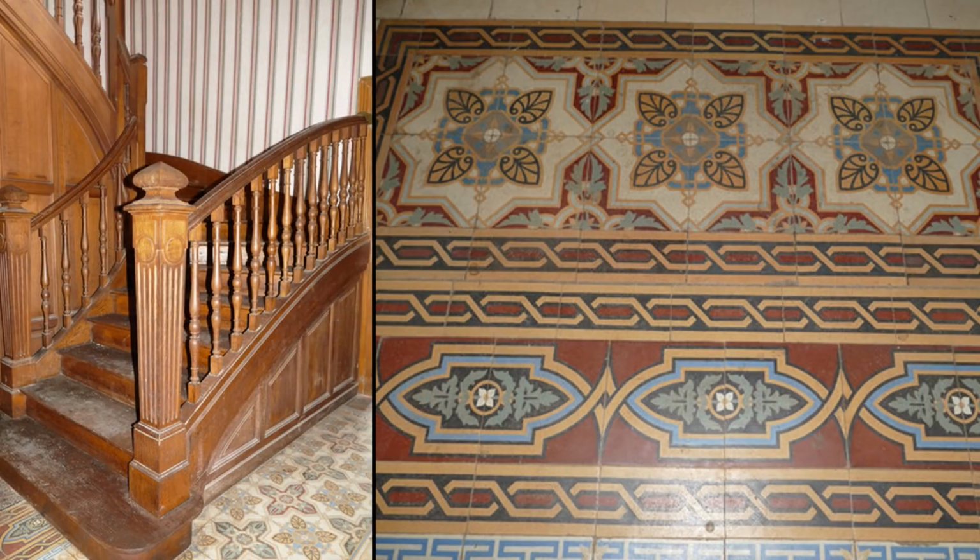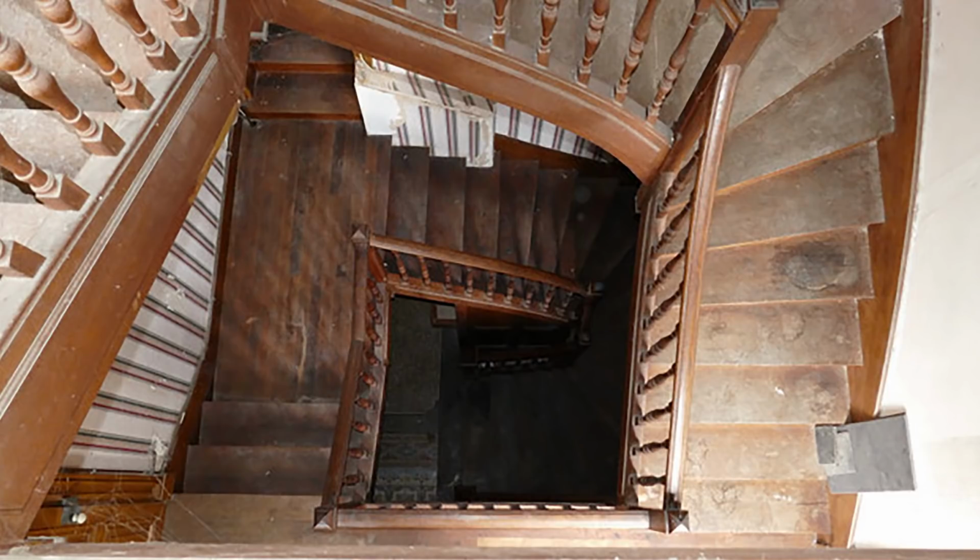This is a secondary staircase. The floors are beautiful. This staircase in itself, and it's again a secondary staircase, is quite impressive, and the craftsmanship is amazing.